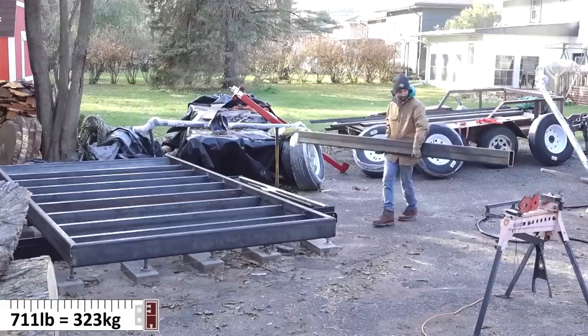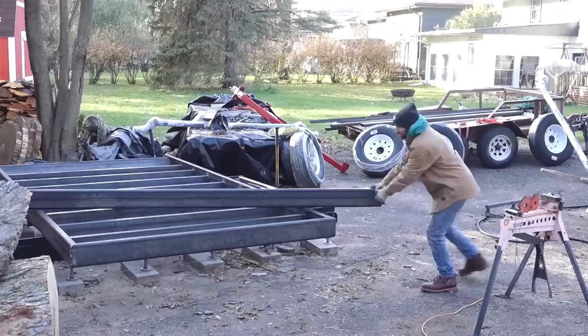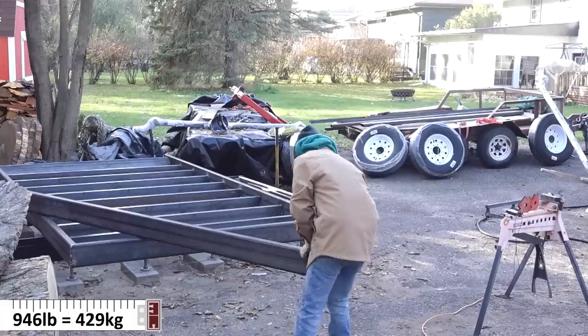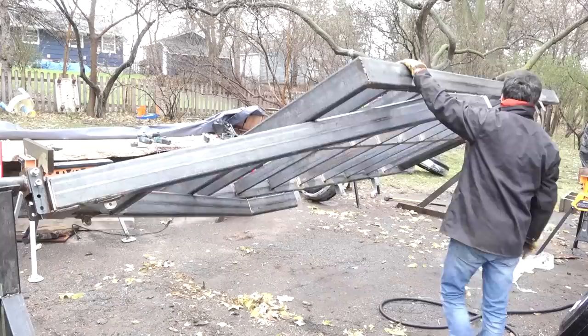The next thing I did is I brought the two tongue pieces on. Those each were weighing in at 117 and a half pounds. So with the two tongue members on there, that's 235 pounds added to the 711. That's 946 pounds right there. So that is essentially the rough weight of that thing when I had that frame spinning around on the rotisserie for the first time.